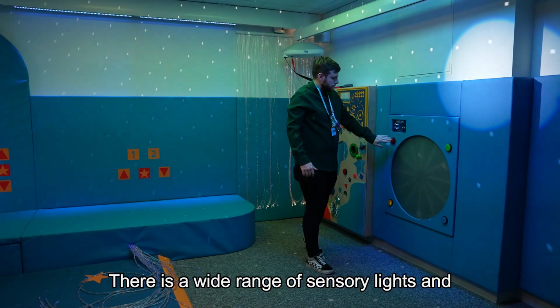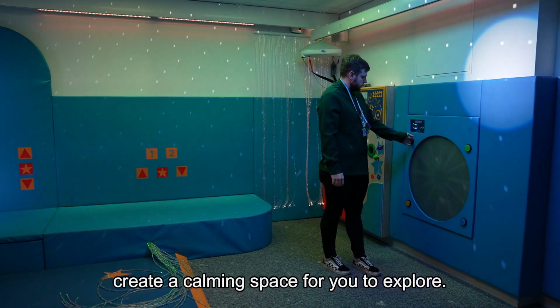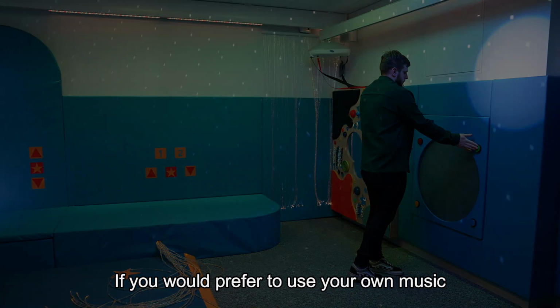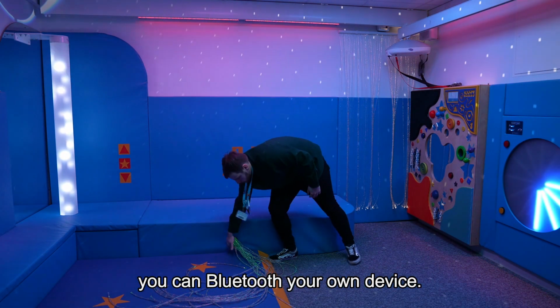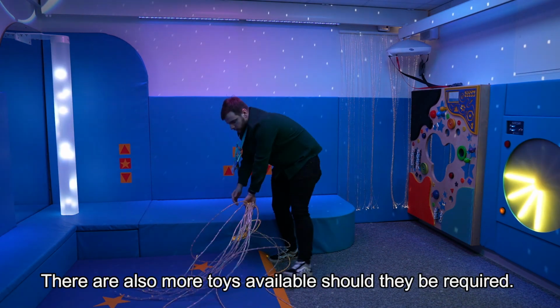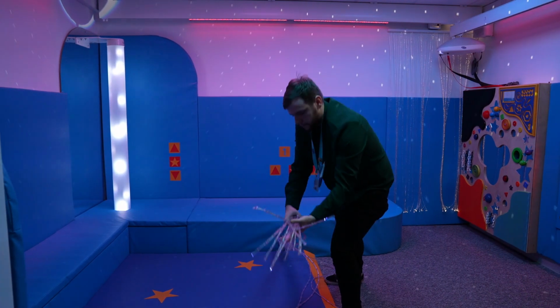There is a wide range of sensory lights and features accompanied by relaxing music to create a calming space for you to explore. If you would prefer to use your own music, you can Bluetooth your own device. There are also more toys available should they be required.